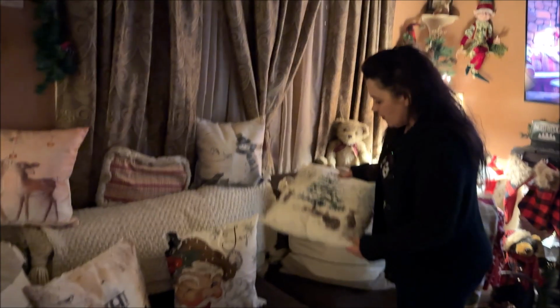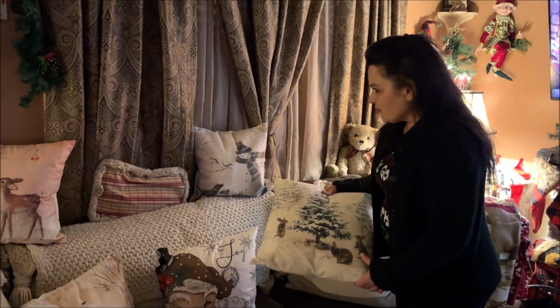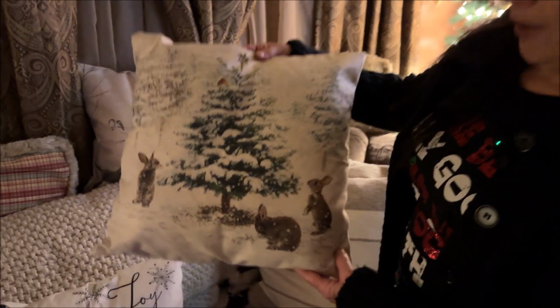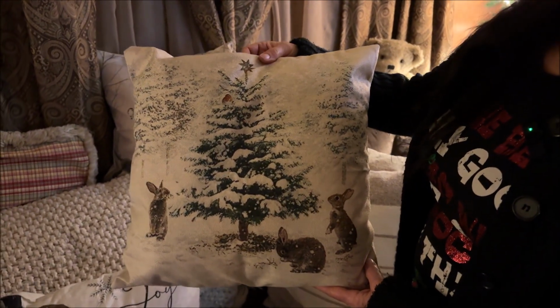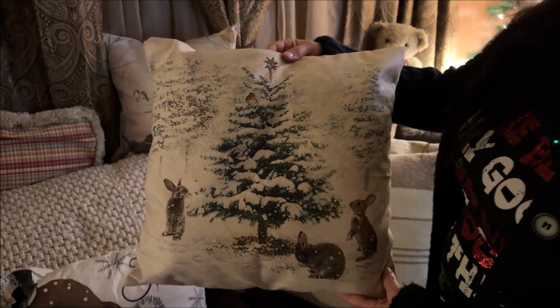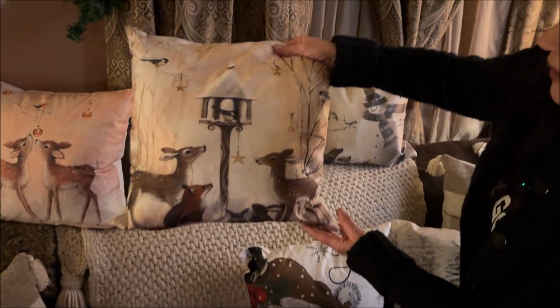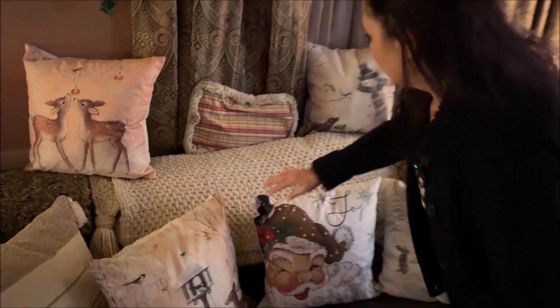I found these on Amazon, and I just thought they were so adorable. They're called woodland, I forget how they worded it. It was like woodland animals or something for Christmas. But I just fell in love. Look at these. How beautiful. No, you had to stuff them yourself, huh? Yeah. That's what I thought.